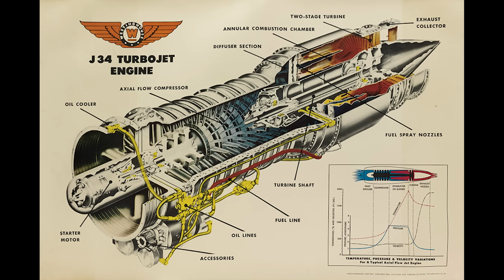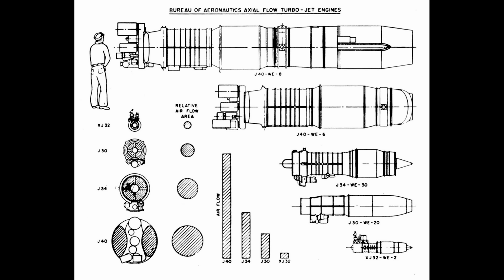For the follow-on swept-wing fighter, Westinghouse would supply their new J40. This enlarged J34 promised to give more than double the thrust of its successful predecessor, giving 7,300 pounds of force dry and 10,900 pounds with the afterburner on. The competition for the airframe was nonetheless quite fierce.